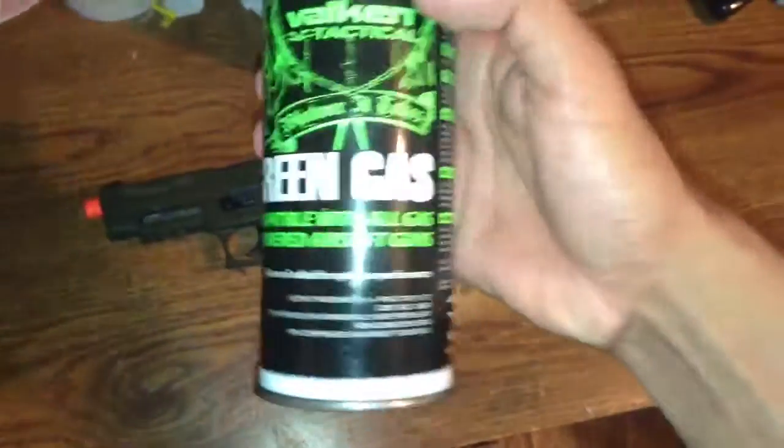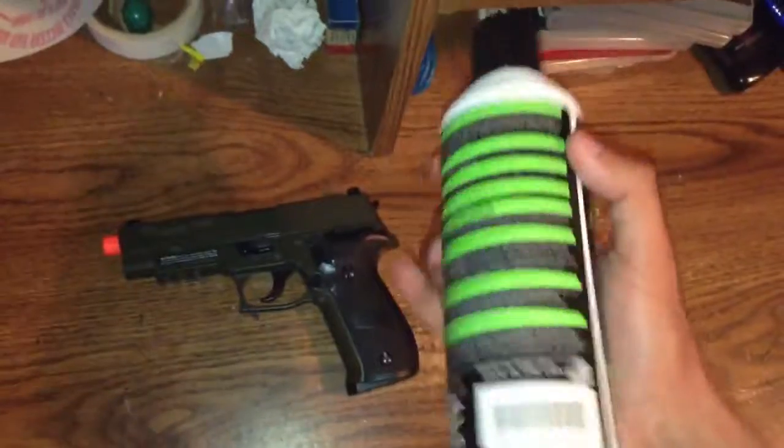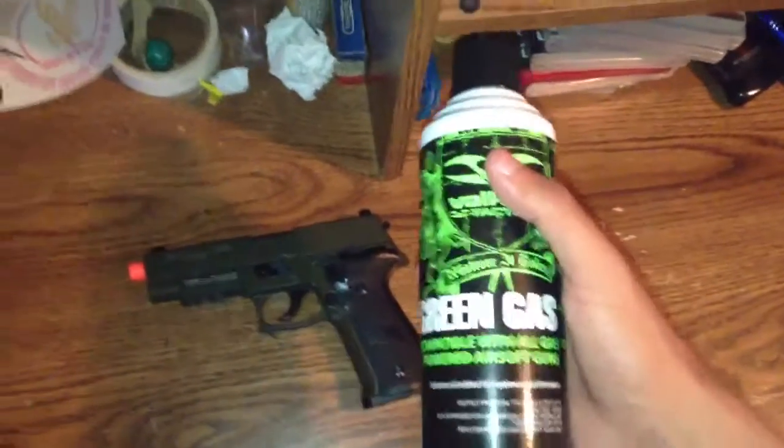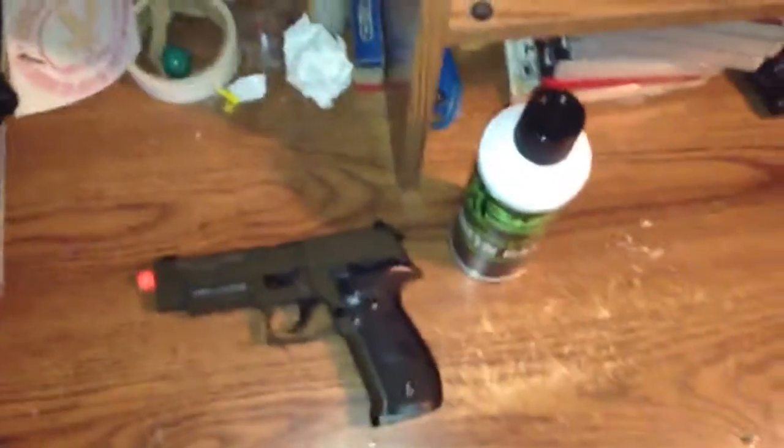This is the can of green gas used to load the mag to shoot it. There you go.